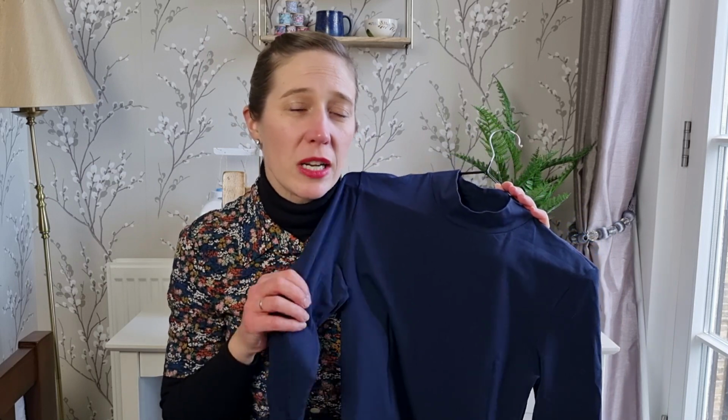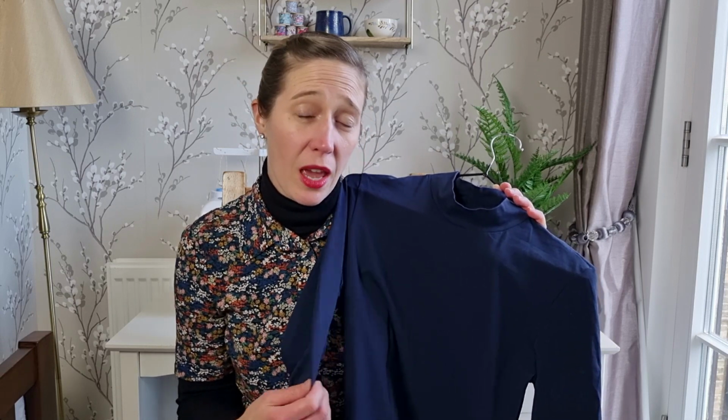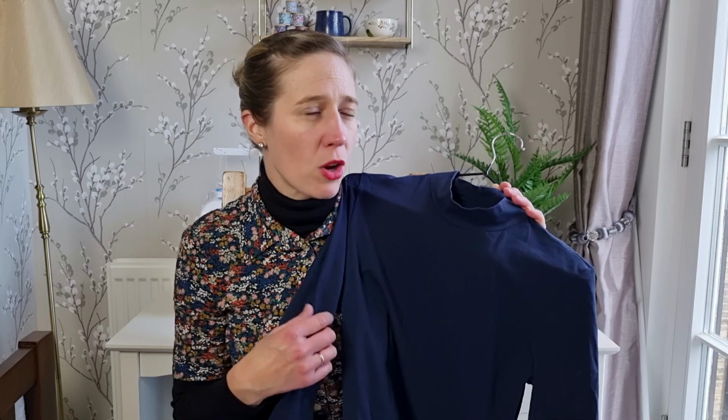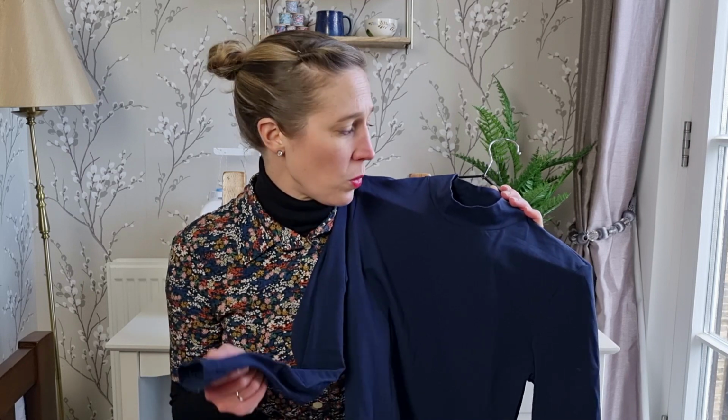I made it in a Mind the Maker cotton jersey. I really wanted to try a Mind the Maker cotton jersey, and I saw this one on offer at Minerva, and I decided to pick up, I think I got 1.2 meters of that. It was really easy to sew with, lovely to sew with, and it's very, very soft and comfortable to wear, so I did really enjoy working with it.